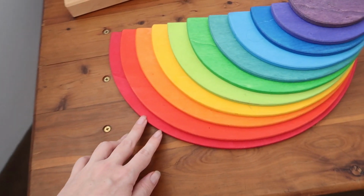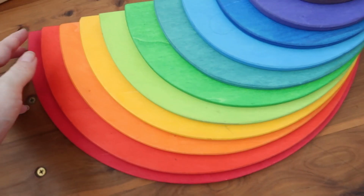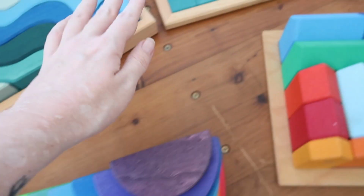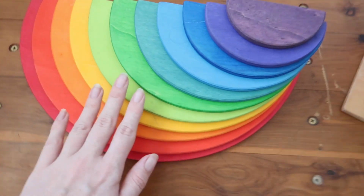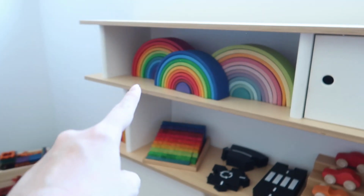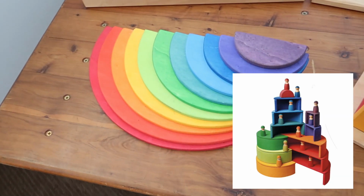Over here we've got the semicircles, or the flat rainbow as we sometimes call it. These are really good to use as platforms in their cities that they build. So, you know, they'll use these as like pillars, and then they'll put the platforms on top. Or they go really well on the large rainbow or any of the rainbows. They can be stacked on top of each other, which is really cool.